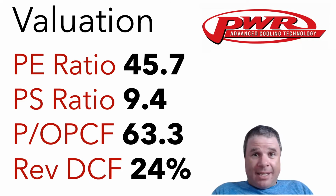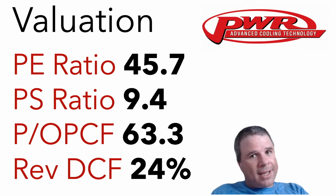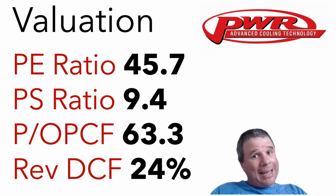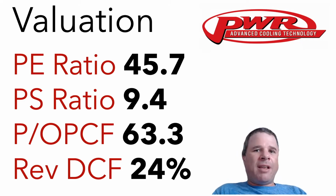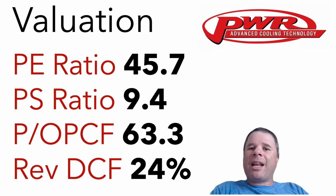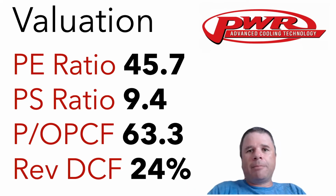Now, I do believe that this company can meet those growth rates. But if you do want, say, a margin of safety, that sort of thing, you might want to wait till the share price pulls back a little bit. And that's why when the share price pulled back to $5.50 back in June, there was a lot of interest and a lot of buying that came in because the valuation of this company became more attractive based off the future potential growth of this company.